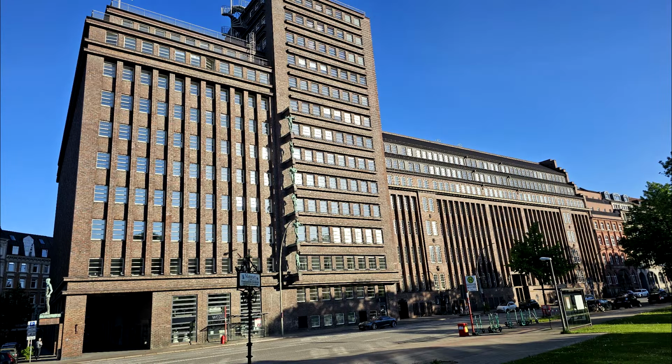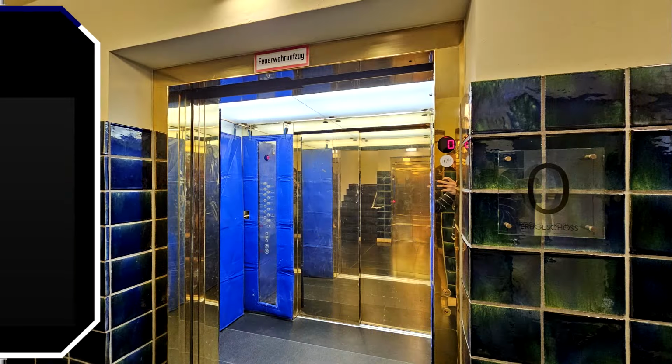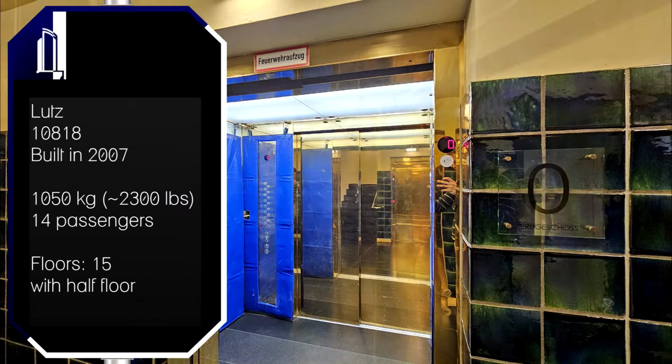And now to the next entrance, which is located to the right of the main entrance. This building section is the tallest. But you already know, it has of course been replaced. However, in this case, the paternoster has been replaced by a single elevator that has an extra wide cab.